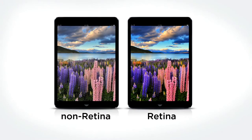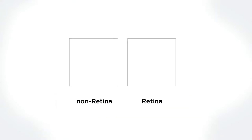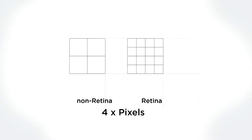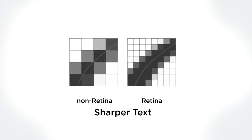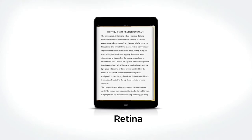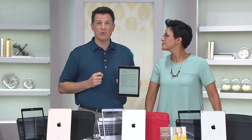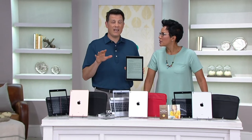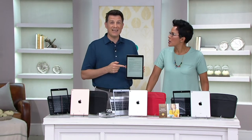What Apple did with their Retina displays, Rachel, is they actually quadrupled the number of pixels on the screen. And just like a photograph, the more pixels you have, the sharper it looks. The more pixels on your television set, the better the screen quality is going to be. This Retina display is actually a sharper resolution than a 1080p television set. Wow. It's a crisper image. Better than high def, and where that makes a huge difference is anything that you're reading.